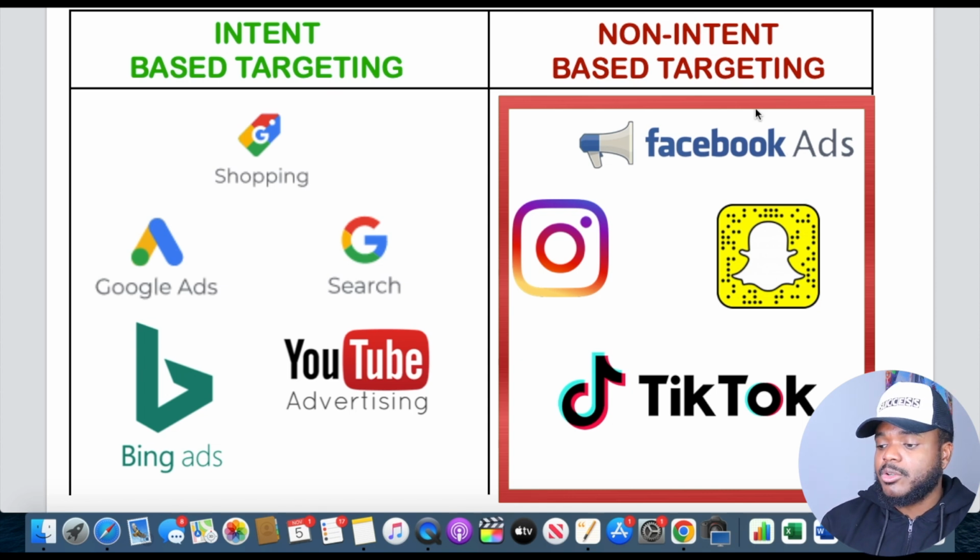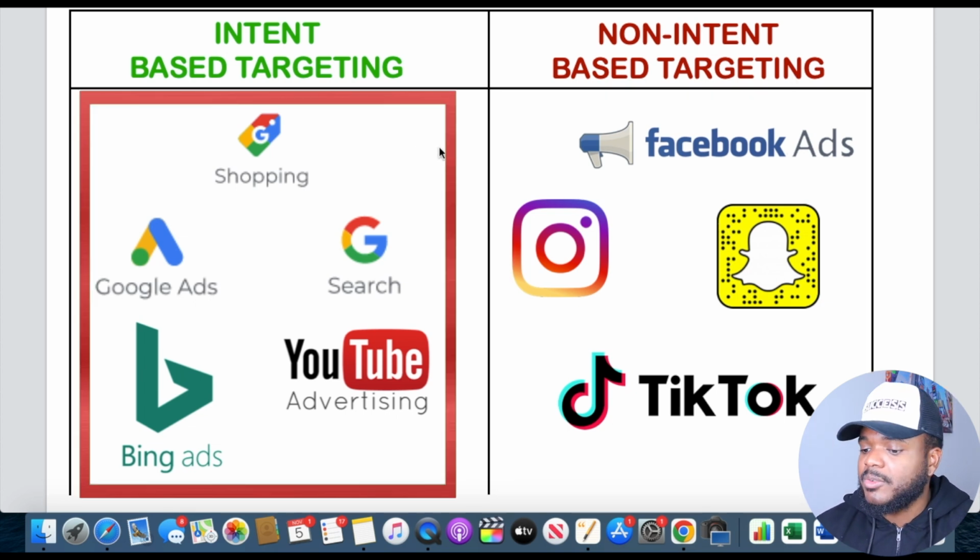But you have to remember that the common thing with all of these different options is that they're social media platforms, which means that the people that come across your ad, if you did want to use one of these options, don't necessarily have the mindset to buy something in that moment, which means that your conversion rate is going to be a lot lower than if you were to use one of these options over here. And you have to remember that I'm only speaking from experience.